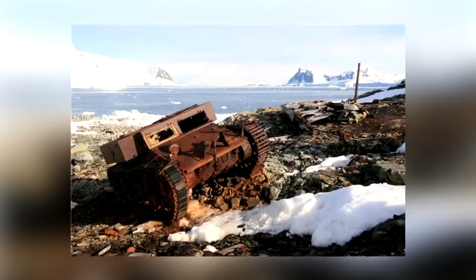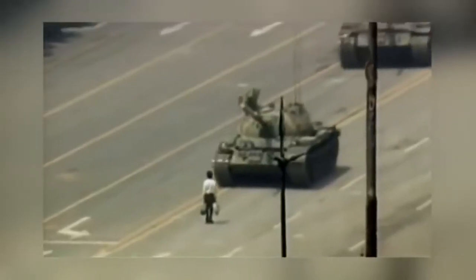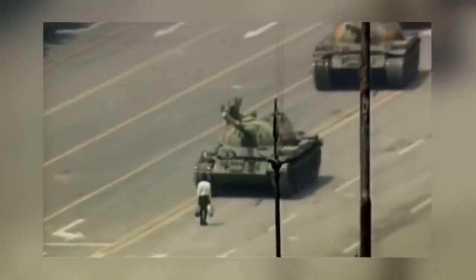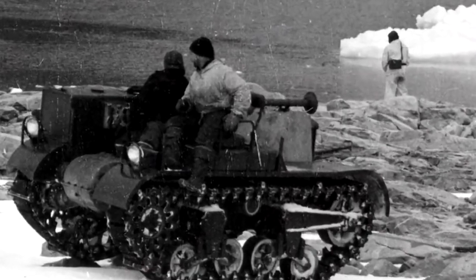There's not much left of it now other than the engine and the tracks, but if you compare an old picture of a T3 E4 from the 1930s to the rusty hulk, you can just about make out that they're one and the same vehicle.